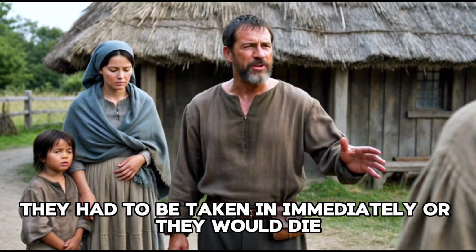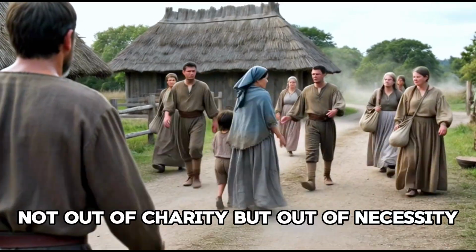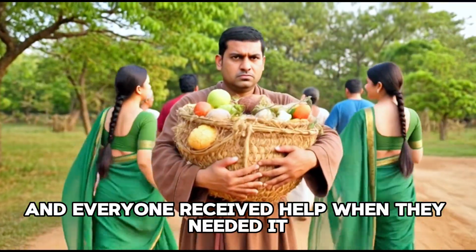They had to be taken in immediately or they would die. Orphans and widows were absorbed into other households not out of charity but out of necessity. Everyone contributed what they could, and everyone received help when they needed it.